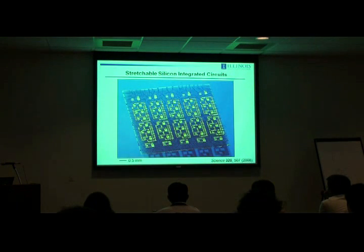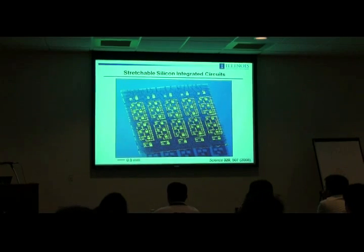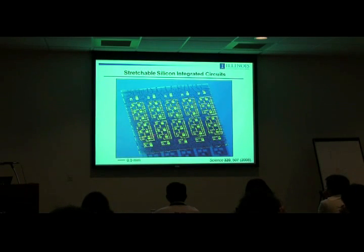So that's the physics at the level of a single inverter, but you can apply that idea at chip scale. So here's a little bit more advanced system consisting of 10 CMOS ring oscillators, just 3-stage ring oscillators. Here are inverters down here and individual transistors up here. So this is supported on a rubber substrate. You can see the wrinkles and the wavy nature of this ultra-thin circuit.